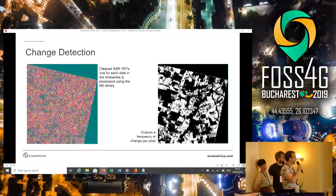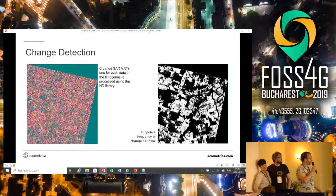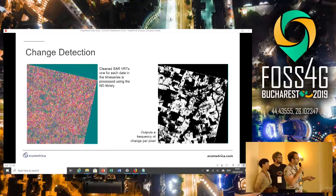So the change detection itself, how do we do it? So we get the clean SAR VRTs, one for each date in the time series, and then we process those using the ND library. Basically what this does is it outputs a frequency of change per pixel.